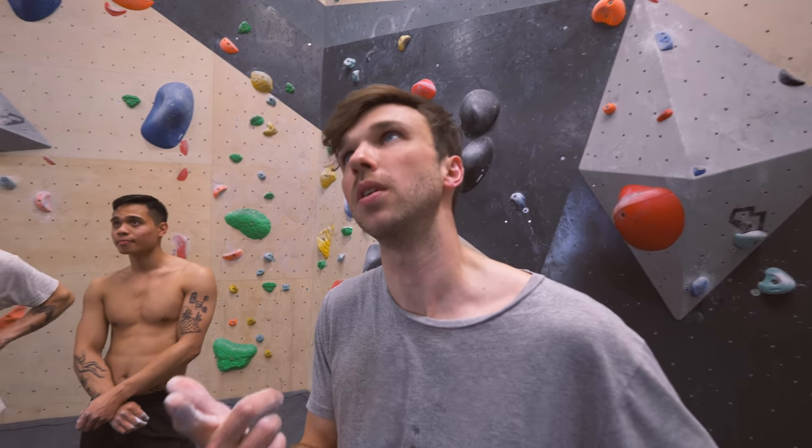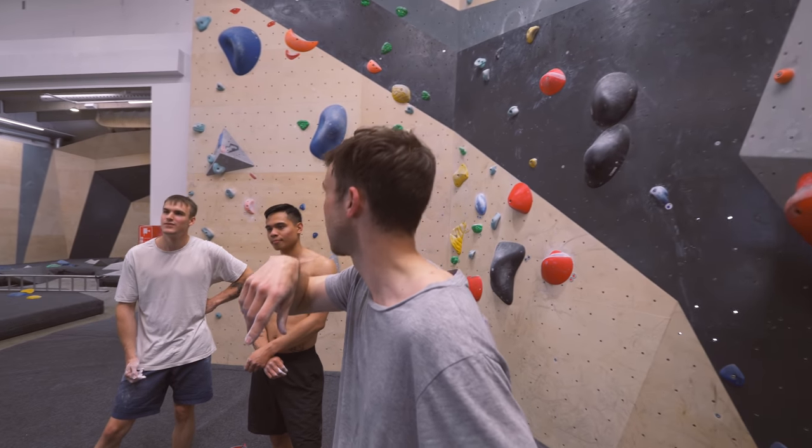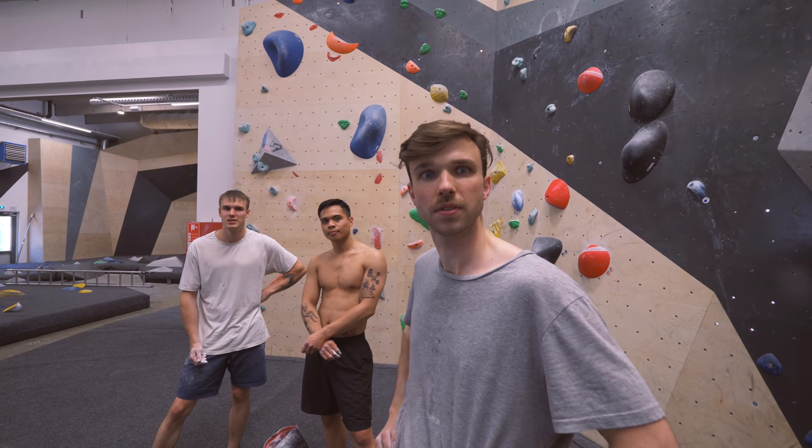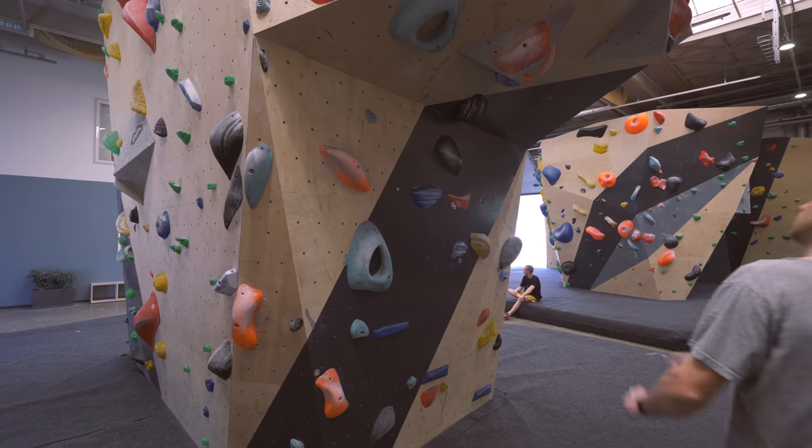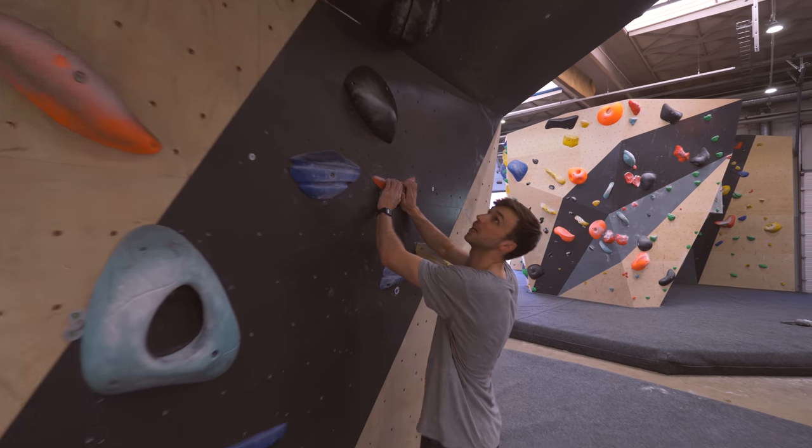I think we're going to try this red one. What grades are red? Do we know? V4 to 6. Walk me through the red, my man. So, it's a little scoopy rail.